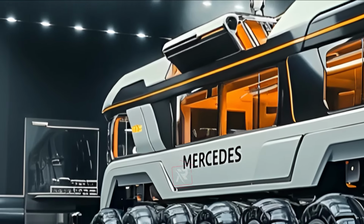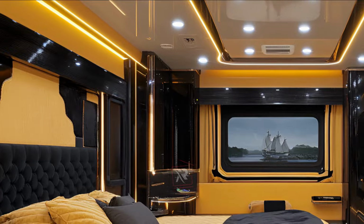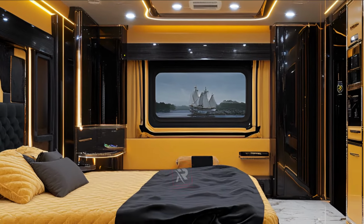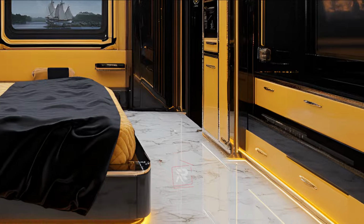External design. Apart from its sleek design with chrome accents, high-gloss metallic paint job, and panoramic windows, the campervan exudes a subtle sense of luxury. LED lighting and alloy wheels: the addition of high-end multi-spoke alloy wheels and chic LED headlamps enhances its posh look and functionality.